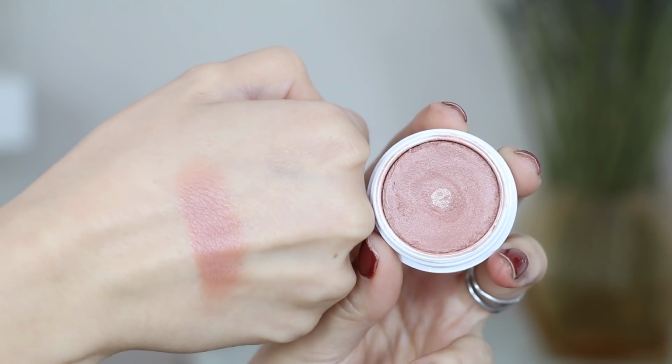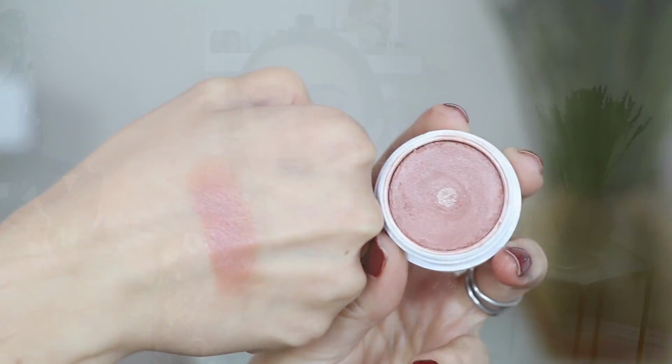I want to give a shout out to a single eyeshadow because out of all my single eyeshadows, I have used this one non-stop this year. This is the Colourpop Super Shock Shadow in the shade Wattles. I don't want to go into too much detail because I just recently talked about this in my Colourpop must-have video, but it's the most beautiful pinky brown. This color looks so beautiful in your crease, all over your entire lid.